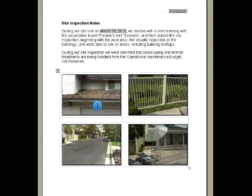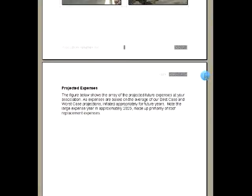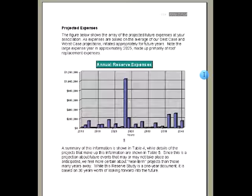What we found out here is that the landscaping and the pest control treatments are being handled from the operational maintenance budget, and so they don't appear in the reserve study. But the big picture you can see very clearly here with their annual reserve expenses. You can see that there's one dominant expense in a year, about 13 years into the future. It turns out that that's their roofing expense. So roofing dominates the expense scenario here at this association.